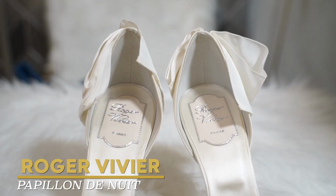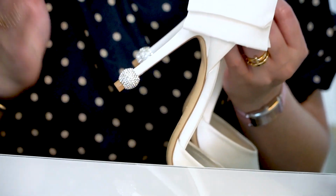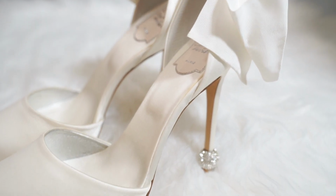I've been a Roger Vivier fan ever since. One of the earliest interviews that I've had, I told one of the interviewers that I really love Roger Vivier, and then there's going to be a time that people would be very familiar with the brand. And yes, it did happen because of the craftsmanship and the designs that they have.